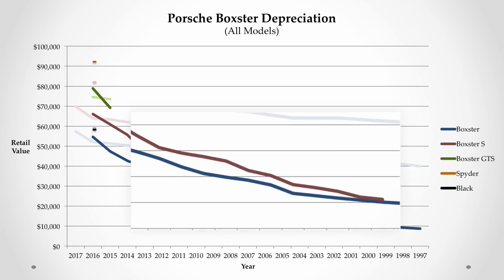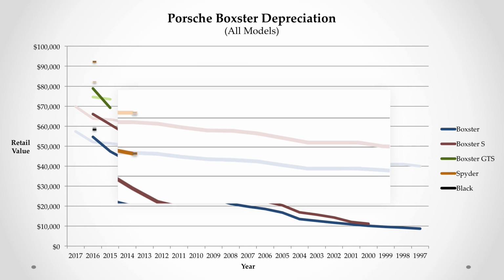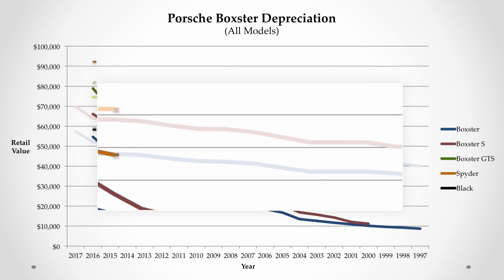We've used the same methods that we have in all of our other videos, so I'm not going to go into those. If you're interested, check the descriptions. I've listed everything down there. When examining these charts, you want to pay attention to the colors. The dark, bold colors are representative of the current market value of these cars, while the lighter color is what they were going for when they were new. Now that that's out of the way, let's get into some numbers.